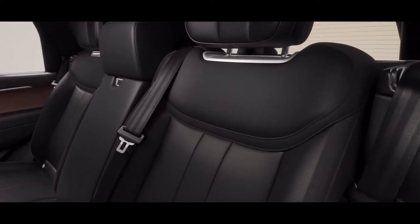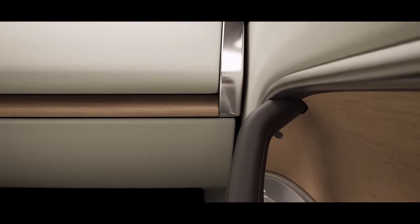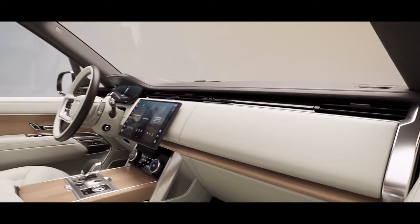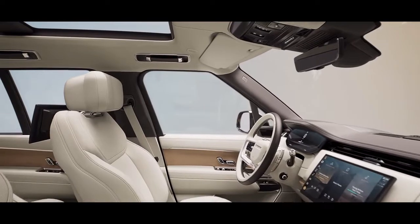Natural luxury textiles are now available. Kvadrat and Ultra fabrics add new heights of sustainability and demonstrate exemplary levels of craft and comfort. This combination of aesthetics with ethics creates a beautiful, harmonious interior that embodies true modern luxury. The new Range Rover is quite simply the most desirable ever created.